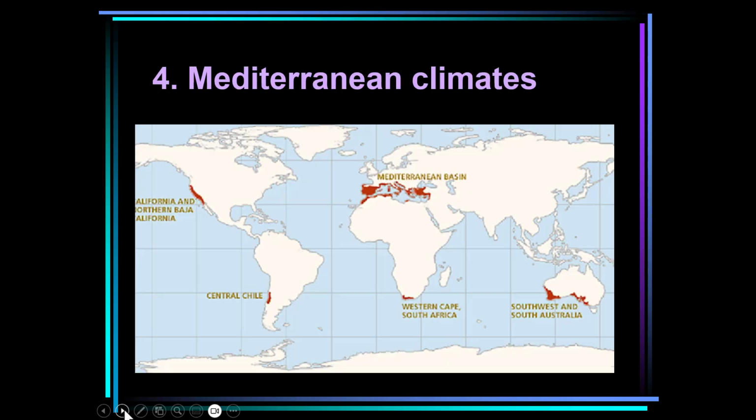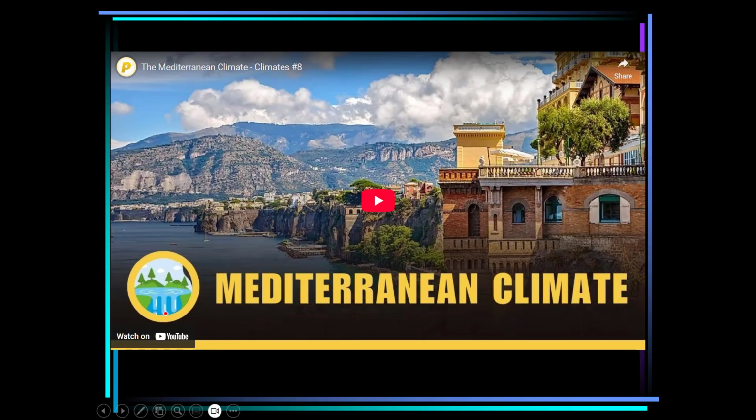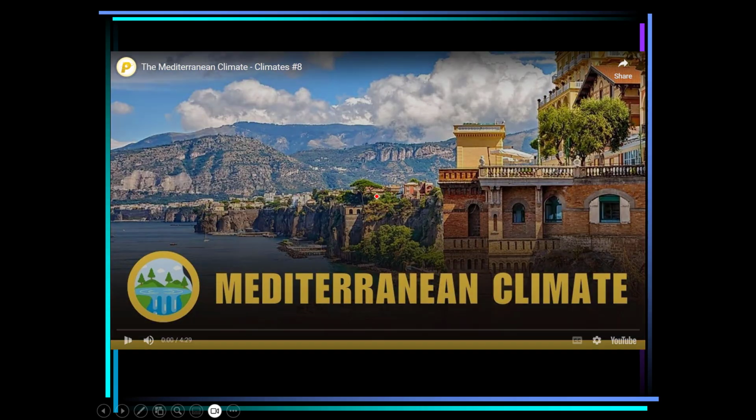The next one is the Mediterranean climate, north and south. On the south, it's really close to the polar region, basically. You can see it in southern Australia, southern Africa, Chile, and then around San Francisco and California, and here around the Mediterranean Sea. I also have a little movie about this.